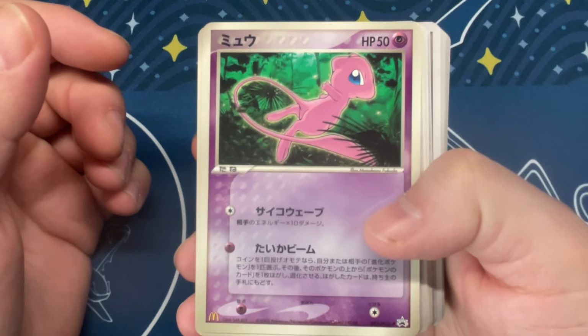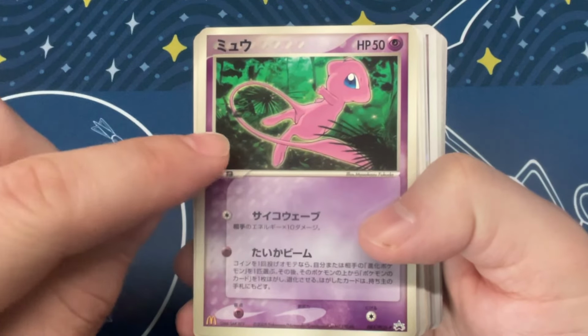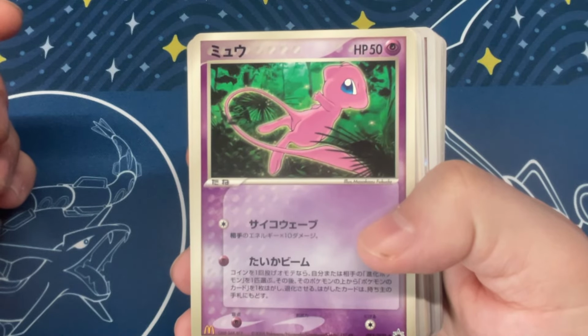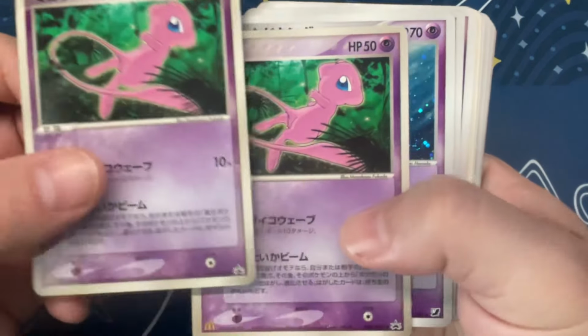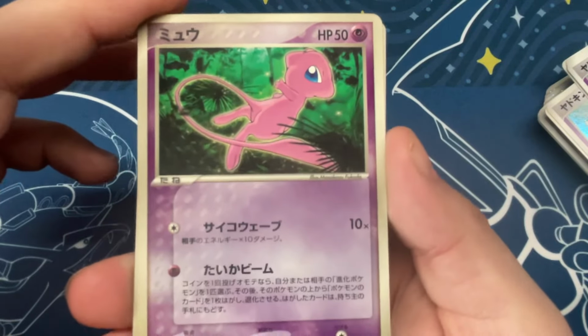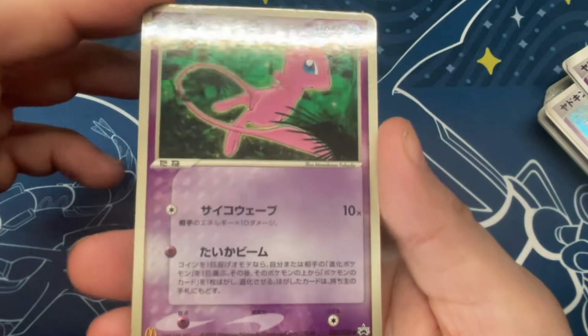All right, we got Mew. This is a McDonald's promo. Honestly, I think this is the artwork from, I want to say Mirage Forest, the booster packs in Japanese. 2 copies of Mew. I really like this one. Another Fukuda artwork. Promo from PCGP.